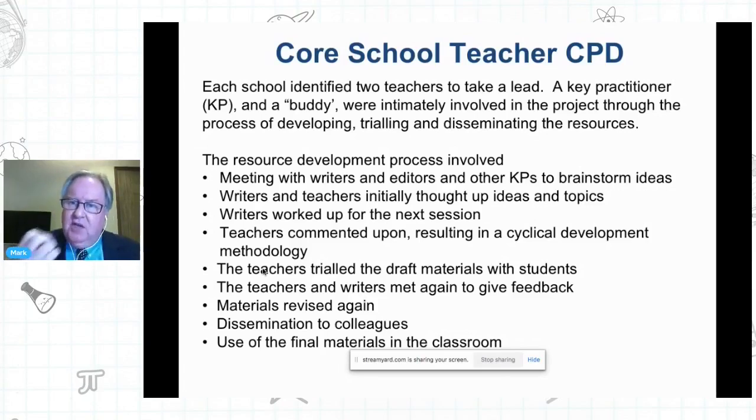And the reason for having two teachers was, A, they could work together, they could action plan together, they could implement together, observe each other, reflect together, carry out action research together, support each other as they implemented in their classrooms. But also it was important to enable sustainability, if one of the teachers moved on to another school, that there would be still a teacher remaining to work with other members of staff in the school. And these teachers were involved in the development of the resources.